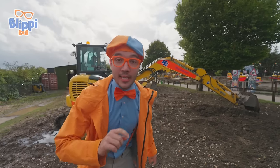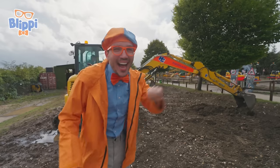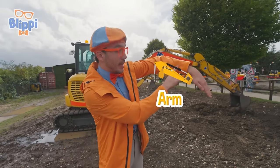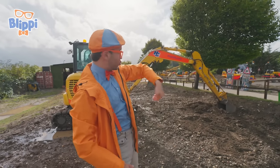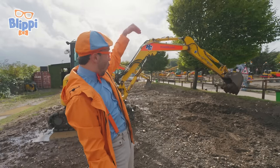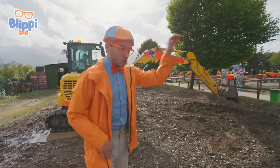Oh, I have an idea. Let's pretend to be excavators and dig in the dirt together. Okay, I'll teach you how. Just bring up your arm to be the arm, the boom, and the bucket, and start to scoop. Whoa, look at that scoop! Whoa, that was so much dirt!